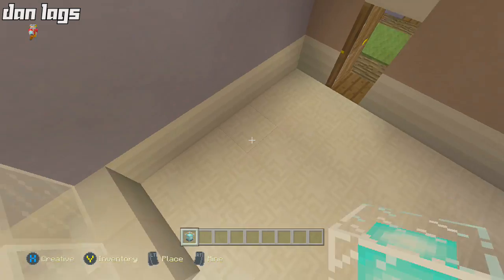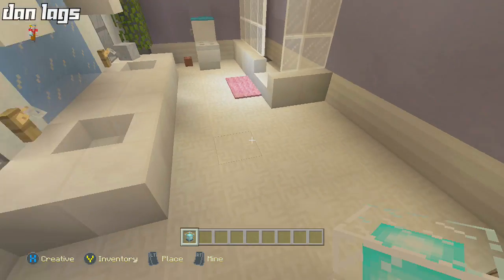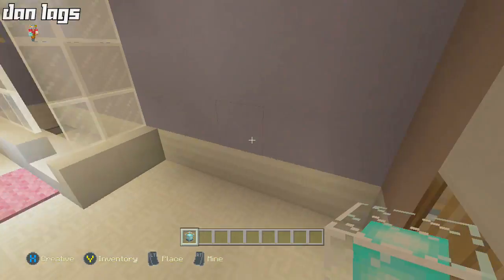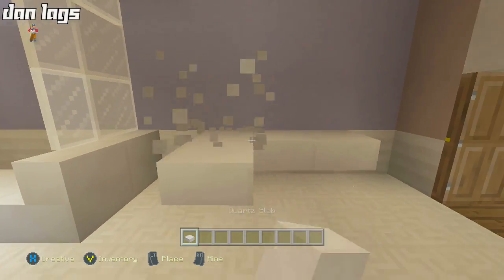And then this last little space here, we have a little bit more space. I'm trying to decide what I want to put right here. There's definitely some things I could add. I'm thinking about putting a little table where I could just put some towels on it. I think I'm going to do that. So as far as the table goes, I'm just going to continue with the quartz theme because that's what I like to do with these bathrooms, just like a quartz theme.